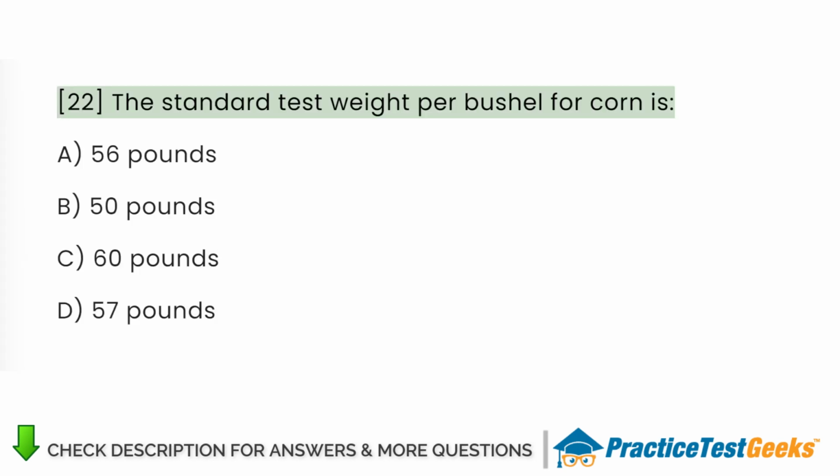The standard test weight per bushel for corn is A. 56 pounds. B. 50 pounds. C. 60 pounds. D. 57 pounds.